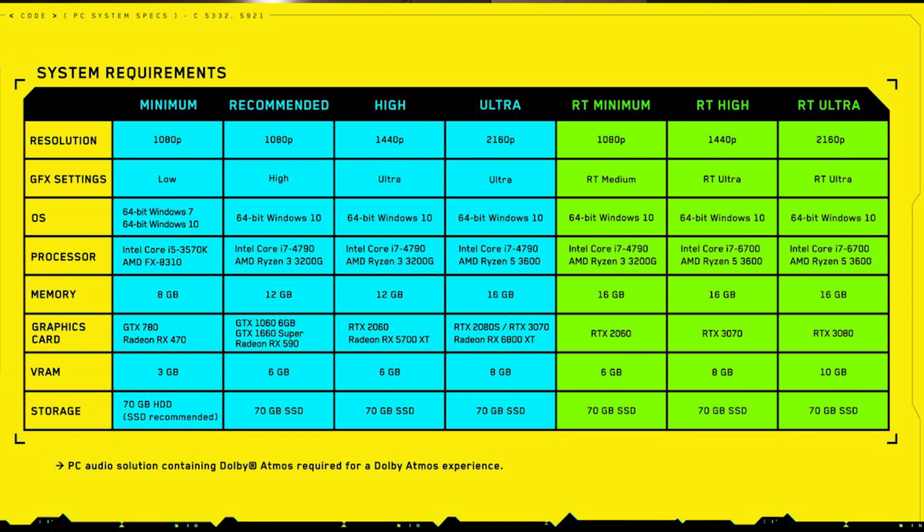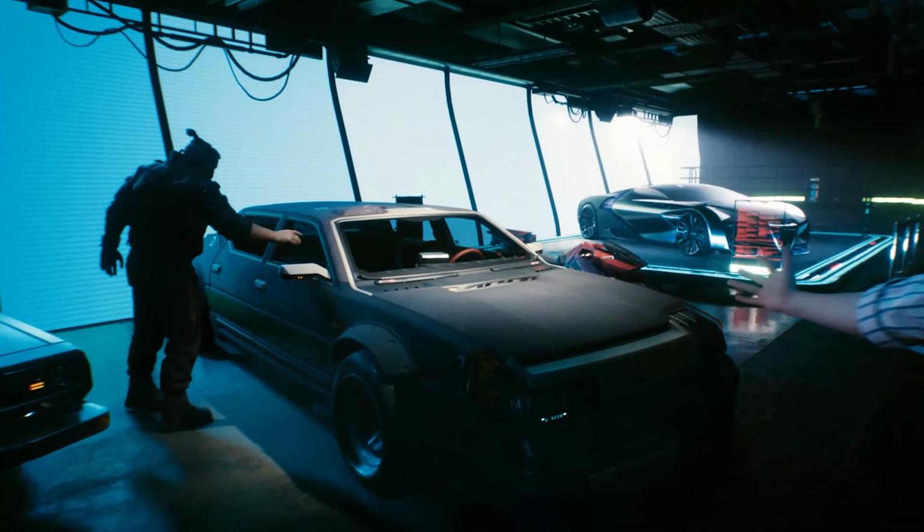Now if we're taking a look at ray tracing at 1440p, we're taking a look at Intel Core i7 6700 or AMD Ryzen 5 3600 with 16 gigs of memory with RTX 3070 and 8 gigs of VRAM. Now for the beast, ray tracing at 4K, we're looking at Intel Core i7 6700 or AMD Ryzen 5 3600 with 16 gigs of memory with RTX 3080 and 10 gigs of VRAM.